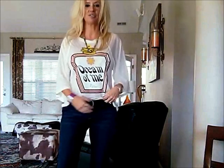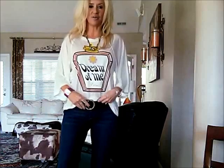Anyway, I thought I would do a quick outfit of the day, and then I'll let you go. So today I have on this t-shirt, which is one of the Wildfox, I think they call it a raglan style t-shirt. And I just have it tucked in my belt right here in the front, or you could wear it out. I don't know what I'll end up doing once I get out. I thought I'd just show you both ways.